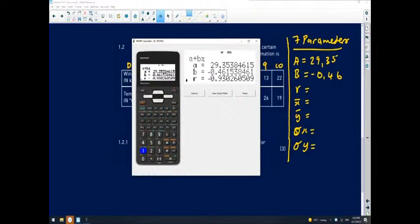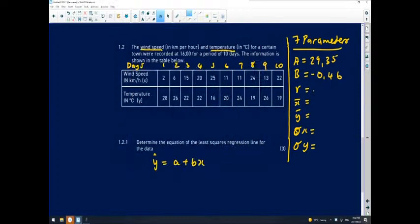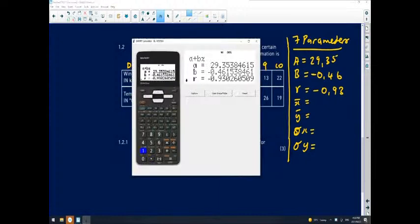There's an R value. That's what we call the correlation coefficient. Negative 0.93. Here's a secret. The B value always has the same sign as the R value. The correlation coefficient and the gradient of your graph always have the same sign. Okay? And if you try and press the down button, it gives you R squared. We're not interested in that.